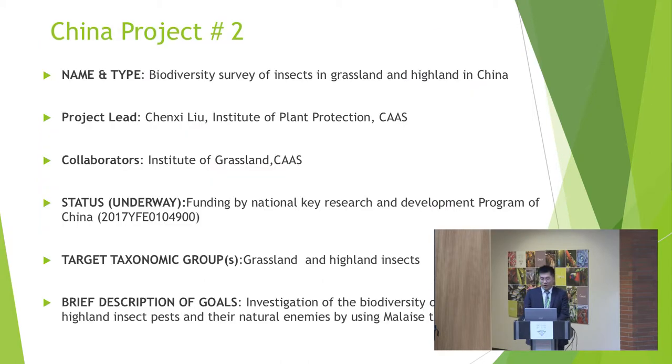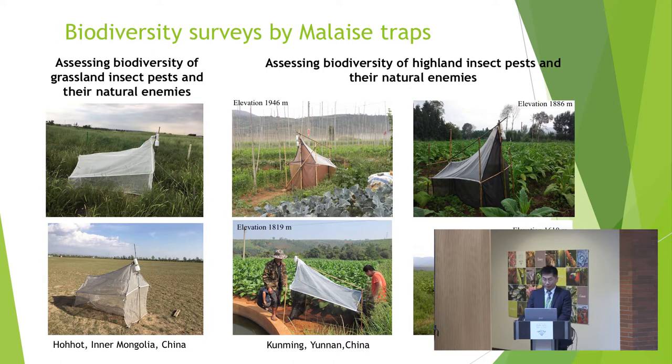The other project is about the biodiversity survey of insects in grassland and highland in China. Our current research aims at investigating the biodiversity of grassland and highland insect pests and their natural enemies by using a Malaise trap. The geographical character of Inner Mongolia is a large area of grassland, and we set up a Malaise trap there for assessing the biodiversity of grassland insect pests.